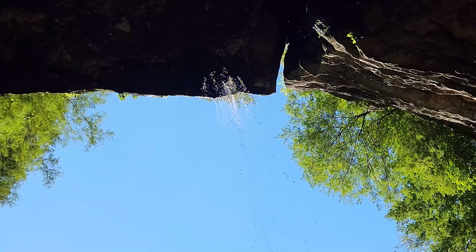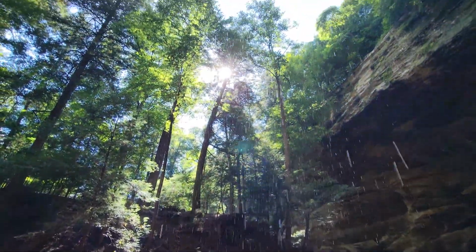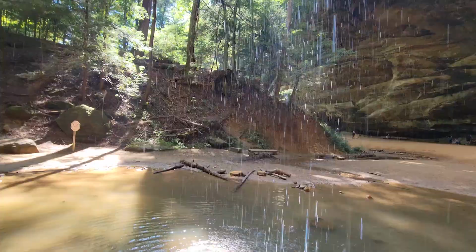Wow, we're standing directly under it. It's almost like a shower. Very cool. And then it goes all the way. Wow. And the sun's just peeking through the trees. It's like taking a cool shower. I'm getting wet. It feels good, like being in the rain or something, like a shower. Yeah. Very cold water. Very refreshing. I'm soaked. Yeah, feels good.